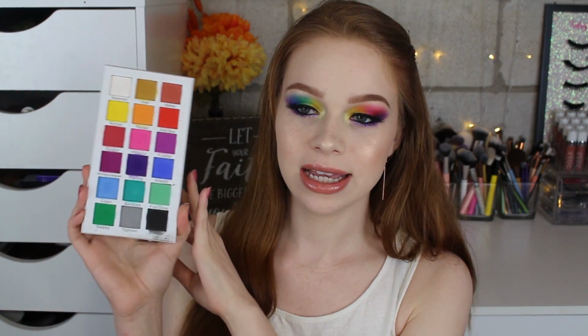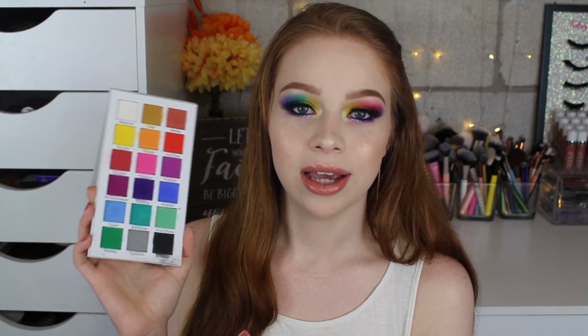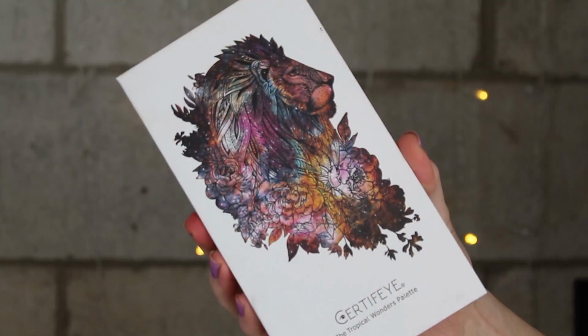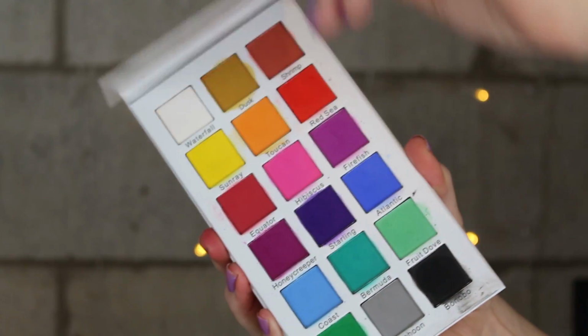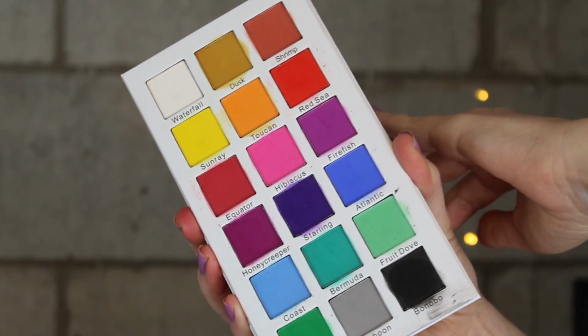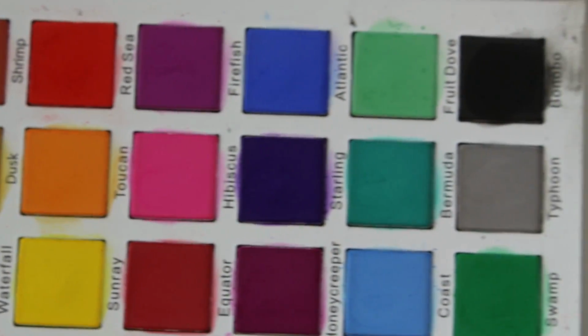Alright, next is the Certified Tropic Wonders palette, and this retails for 30 pounds or $42. It has 0.9 ounces of product, and it is vegan as well. So this is an all matte palette, just looks like this. It's actually the palette that I have on my eyes today, and I honestly love this palette. The more I use it, the more I love it. I have been using it a ton lately, and I just feel like the shades are super vibrant, and I just have no problem blending them out. I think that they perform really well.